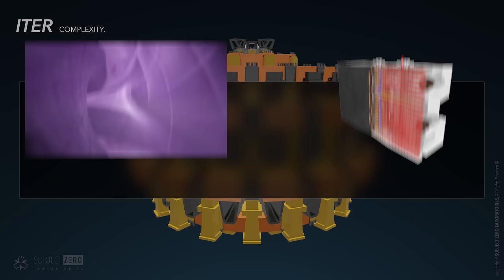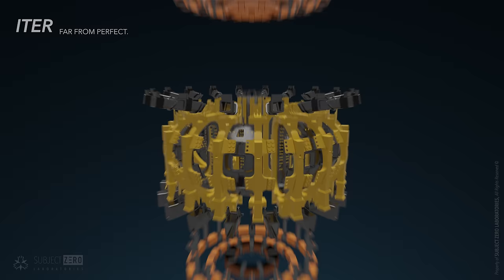Tokamak complexities can be broken down into two aspects, magnetic confinement and heat transfer. Today, we will focus only on the former, but if you want to know more about how energy is transferred throughout this machine, then please watch this video here. Tokamaks are far from perfect. ITER is a good example to showcase that.